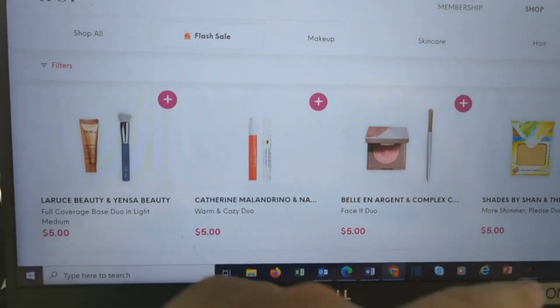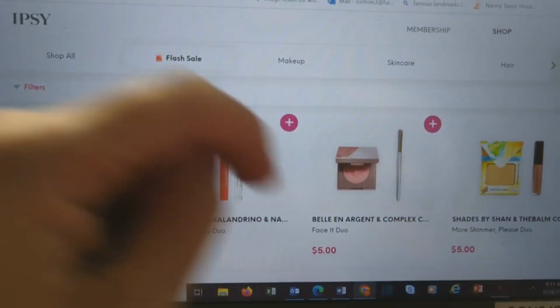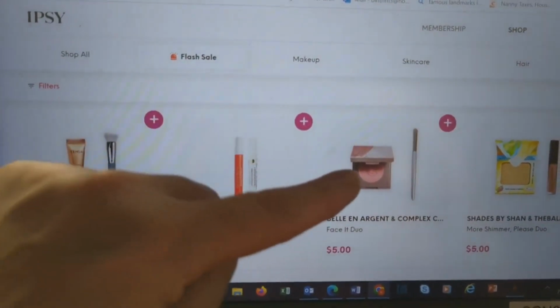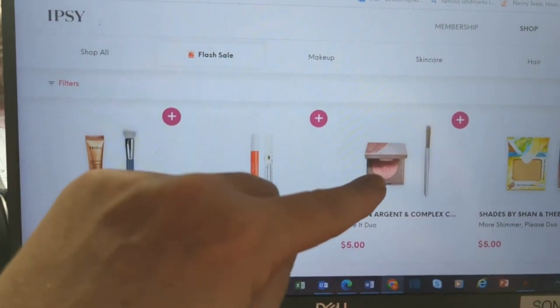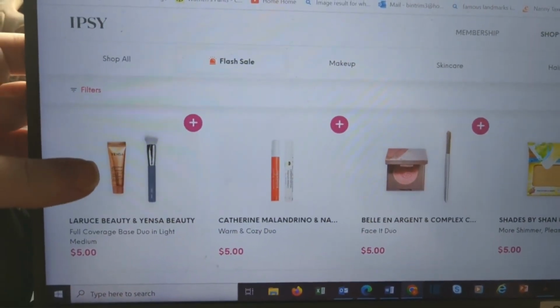Scroll down here. We have from the Balm, looks like a highlighter, and Shades by Sean, a lippy. Belle and Argent is going to be the brush here. Complex Culture is going to be your blush. Pretty colors.